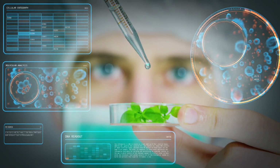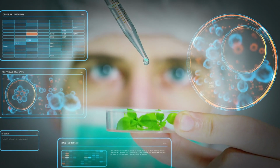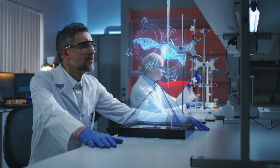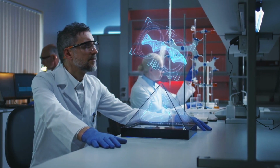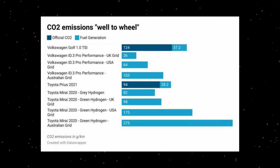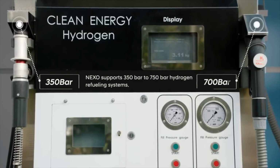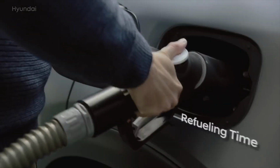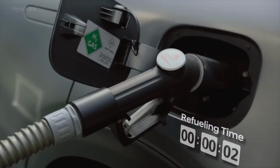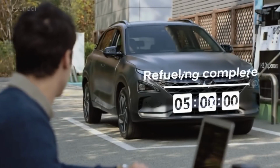Because science is an ever-changing field, a solution that appears to be a good idea at one point in time may not end up being the best alternative once we begin putting it into action. This is because science is a subject that is always growing. Even while BEVs themselves don't emit any emissions, the act of charging them does result in a significant quantity of carbon emissions. The FCV community faces the same challenges. However, the rush toward BEVs just narrows our range of alternatives to a very limited extent.